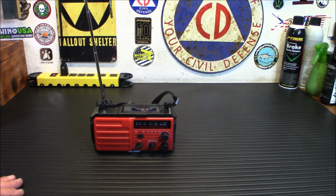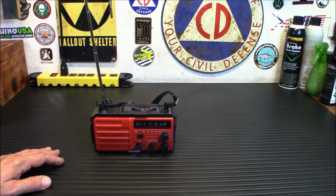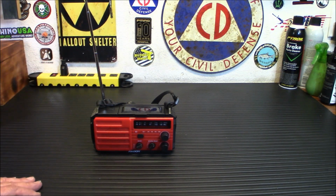Okay? Now, it does have a little 3.5 millimeter earphone jack for private listening. That's kind of handy when you're in a situation where you don't want to disturb others. Maybe you're bugged out with your family and your whole family is sleeping, and you want to listen in to what's going on in the world during a disaster or emergency. You can do that and have that there.